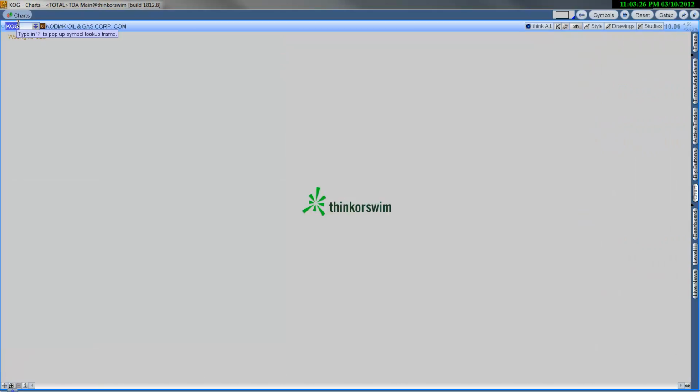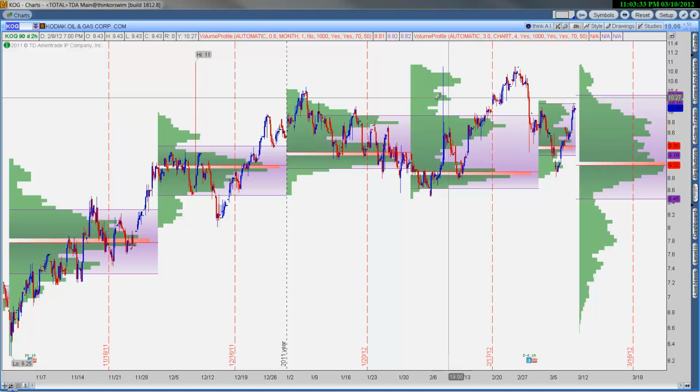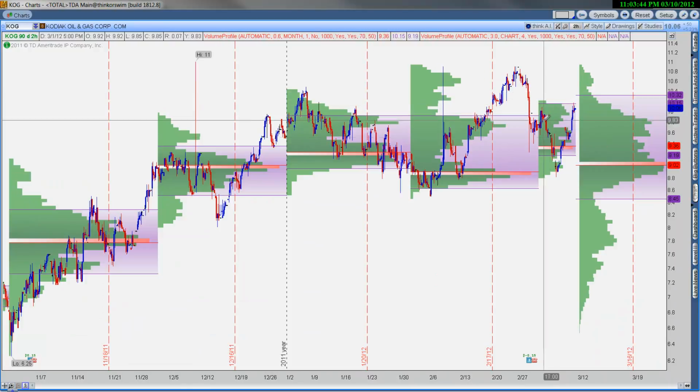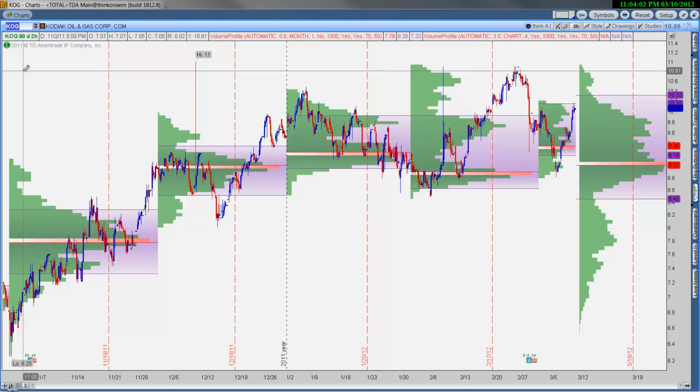Kodiak Oil and Gas. This is a name that I've been long since these lows, since this day back here. I've had a call spread, the $10 by 12.5, expiring in the summer months. Pretty impressive bounces that we've been seeing. Since earnings came out and the stock got crushed, it traded sub $9.50, continued lower, then bounced off of February's point of control almost to the dot, right at this, let's call it $9, and from there we've seen a 10% rally. So pretty good move.